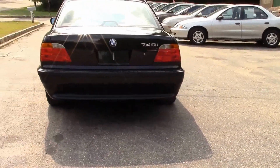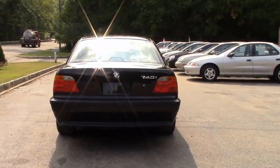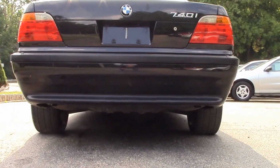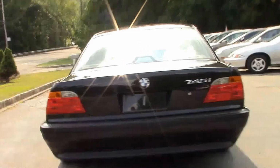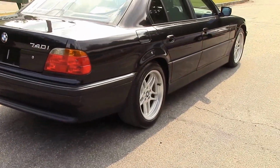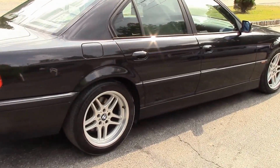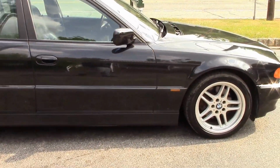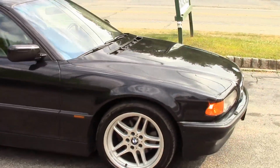And in my opinion, this is the best angle of this car. Especially, you look down low, you can just see the stance, the wide tires. This is just a great looking car. And it really galls me, like I said before, to say that. But, you know, there's a reason why this is a $70,000 car. A really good reason, actually.